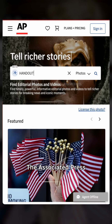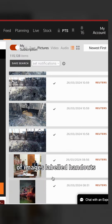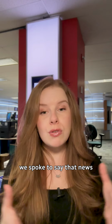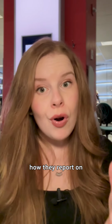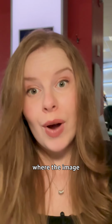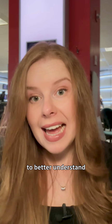When you search the Associated Press or Reuters image libraries, there are thousands of images labeled handouts from organizations, military, police, governments, and more. But the journalism professors we spoke to say that news organizations need to look at how they report on and verify handout images. They told us news organizations should be clear on where the image comes from, but also say there's a responsibility on the viewer to better understand what they're looking at.